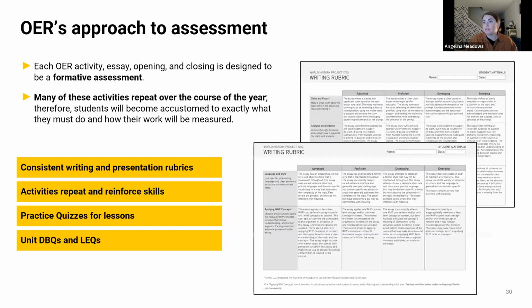And so that's the other piece of our approach to assessment: practice quizzes for lessons, but it's all about that formative assessment. And we talk about it as informative. Not everything needs to be summative, but it does need to inform. It needs to help you know what your next step is to teach. It needs to help you determine what you should be doing next to help your students.